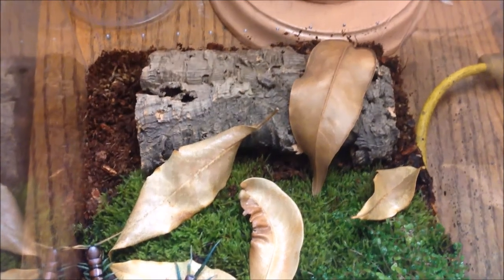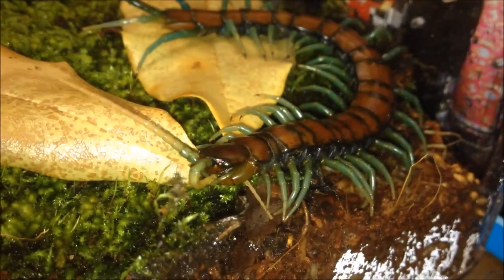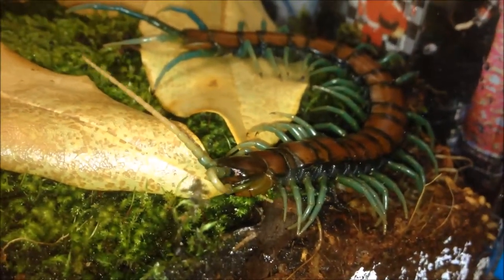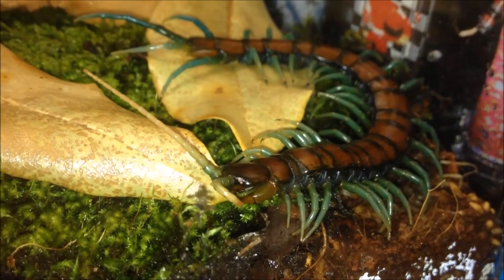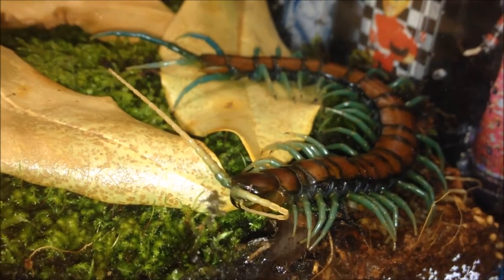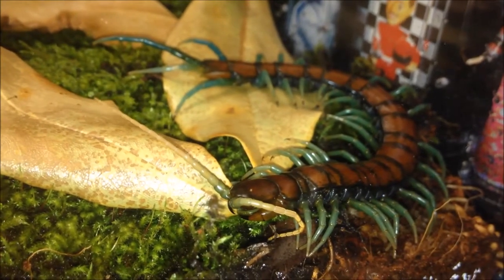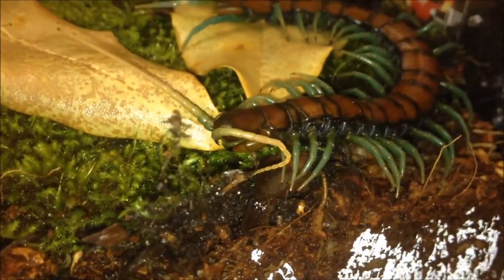It's cleaning its, I don't know what to call them. I don't know what their front parts are called. Scolopendra species mint leg. Freaking awesome. What a beautiful creature.